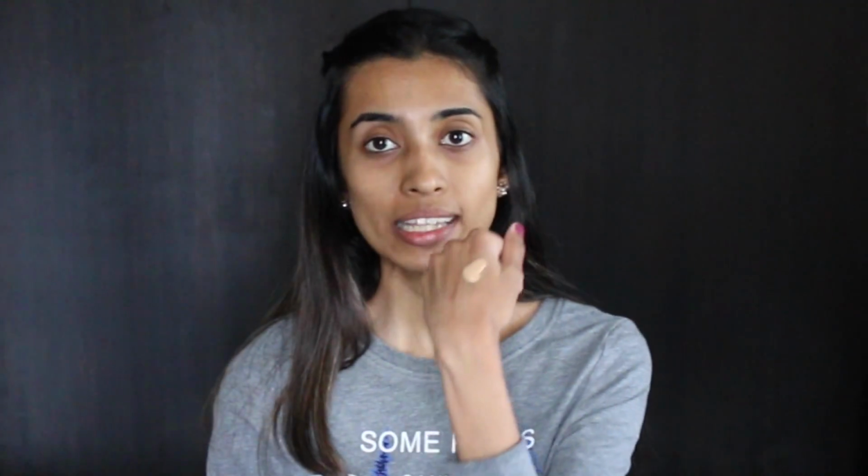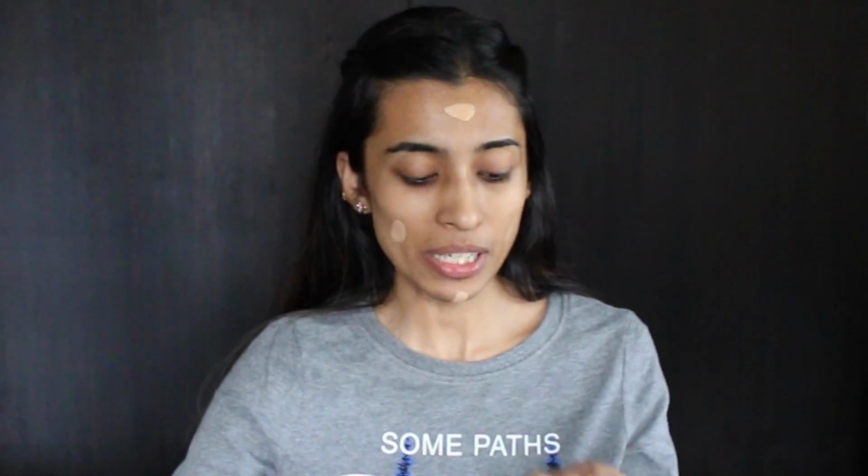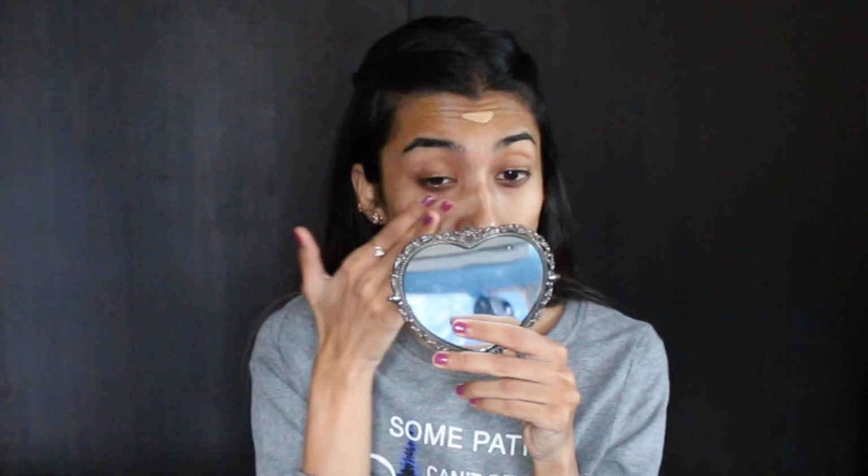Although it doesn't come with a pump, I don't really care about that. I'm going to be using this much for my face and neck, and if I need more I would reapply. The best part about this foundation is you can blend it with your fingers, so you don't need to find a brush for that. It's very easy and very blendable. The coverage is medium and definitely buildable. So if you guys haven't bought this foundation yet, I think you should try it out.